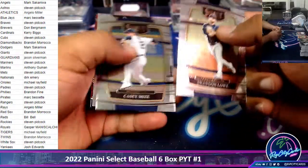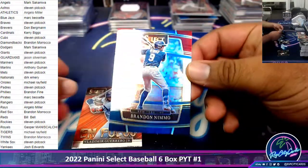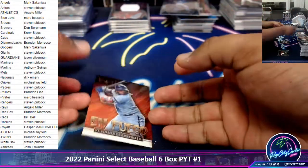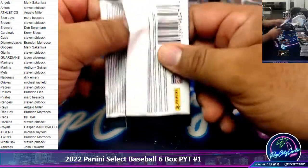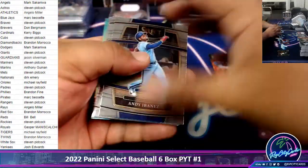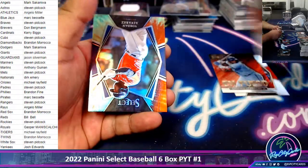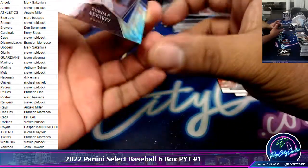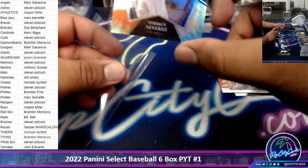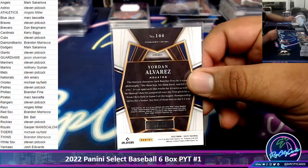And select could be a little hotter, I think, too. Come on. Brandon Nimmo, Tricolor, Guerrero and Fuego. Let's see. Ooh, a tie-dye. That's what, now we're talking. Check that out. Ooh, that's a nice one. Yordan Alvarez. Tie-dye for the Astros. Nice. Numbered to 20.